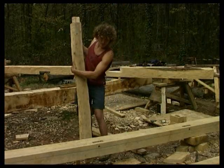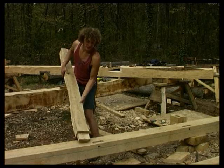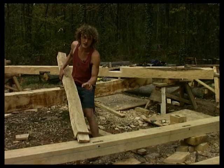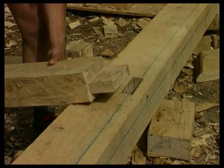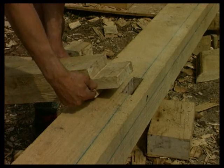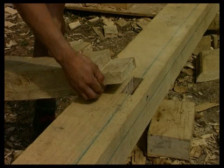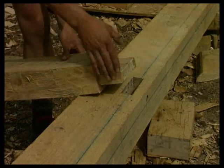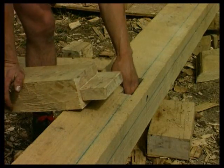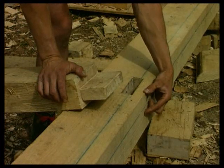Right, this is a mortise, and this is the locating tenon that will go in it. Mortise and tenons are the fundamental joint in timber frame buildings. They hold the whole frame together. We've shouldered back the tenon in this case a little bit just to get rid of a small amount of sapwood, which will rot in maybe 20, 30 years' time, and is not so good to have inside the joint. We've also cut the mortise about a quarter of an inch deeper than the tenon, and this allows for shrinkage on the plate here.